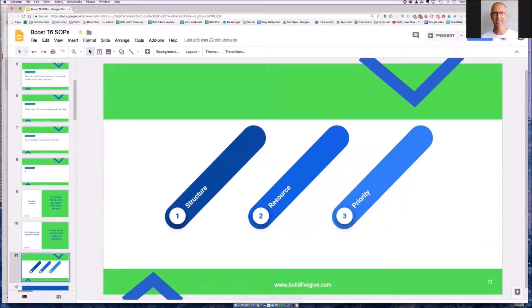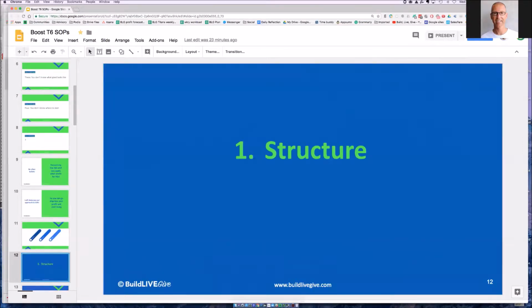So there are 3 key components that I want to cover in the training. 1 is structure, 2 is resource, and 3 is priority. I'll go through each of those independently. The first one is around structure.